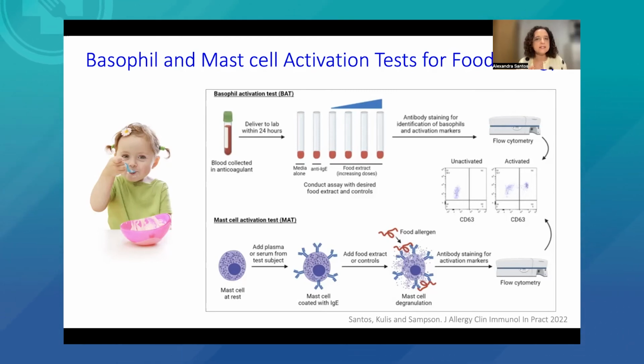In the mast cell activation test, it's slightly different. So we use cells that are grown in the lab, human mast cells, but are a cell line. So they are immortalized, they're the same. They are all homogeneous, so they are all the same within the flask that we are growing in the lab. And then we add plasma or serum from patients. So this is the part of the blood without the cells, and that contains the antibodies. The antibodies will bind to the receptors of the mast cells. And then it's like mimicking the patient's own mast cells. And then again, we add stimulants, so allergen or controls. And we can measure the activation by flow cytometry, similar to what we do with the basophil activation test.